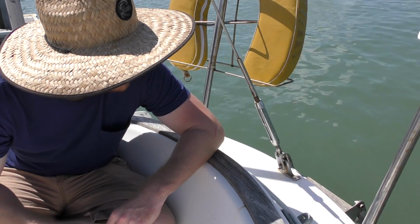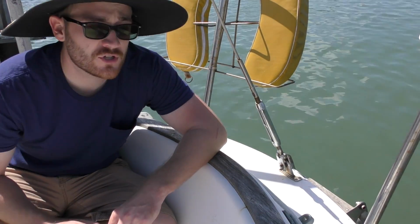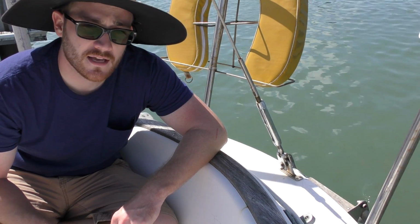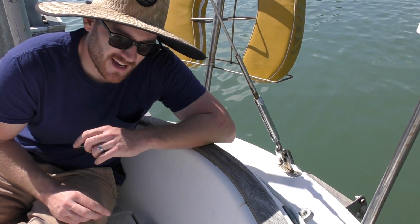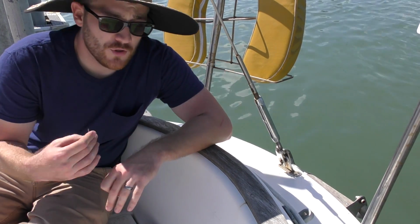I just did a few more turns with this turnbuckle, but I'll show you what I do on one of the lower shrouds because one of the lower shrouds needs to be tightened as well. But first, let me put these cotter pins back in. Now, you're really not supposed to reuse cotter pins. You're supposed to use brand new ones every time you pull the old ones out.